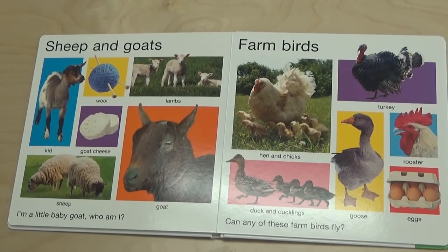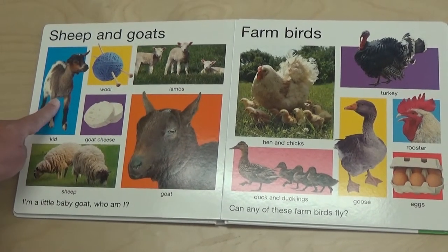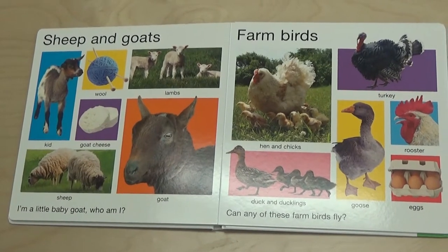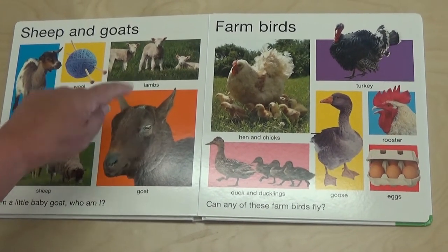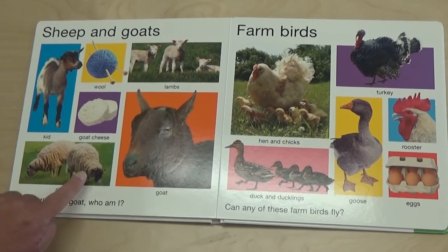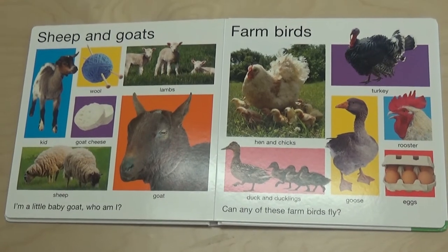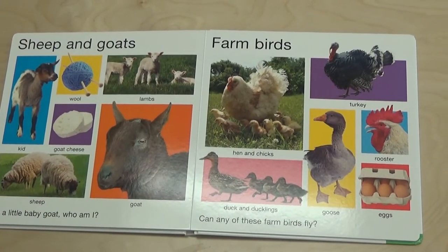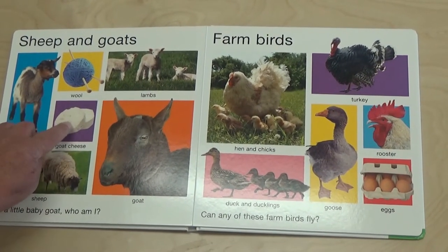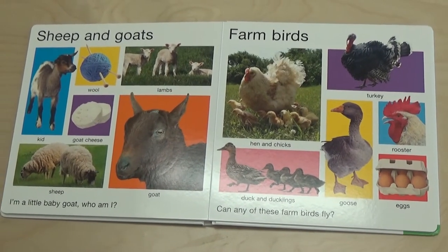Some farms have sheep and goats. A baby goat is called a kid, and a baby sheep is called a lamb. And they have the sheep on the farm so that the farmer can shave off all of their fur, just like getting a haircut, and you can make a sweater out of their fur to keep you nice and warm. And the goats also provide goat cheese. I don't know if you've ever eaten goat cheese before. It's very tasty.